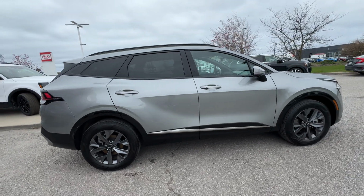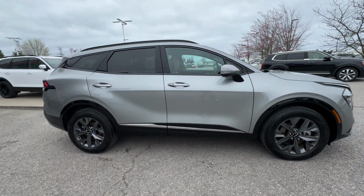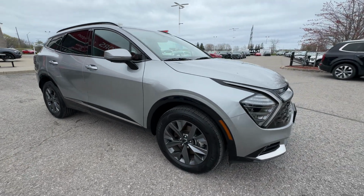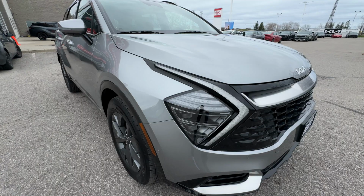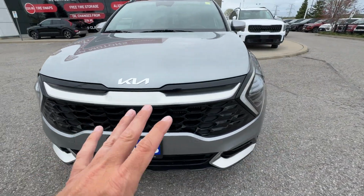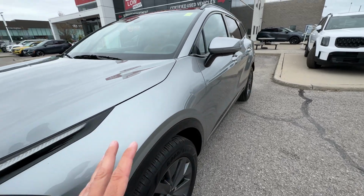Coming around to the passenger side, everything looks nice and neat and tidy here. How about that steel gray color too? Looks really, really great. Nice contrast on it. Then as we come around to the front, I'm going to go turn on the headlights because I want you to see the headlights. It's a really, really nice design. So let's go inside here real quick.